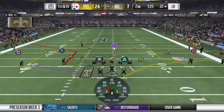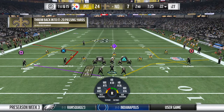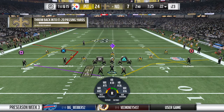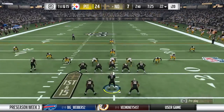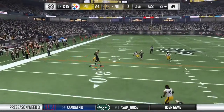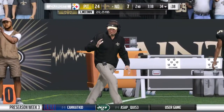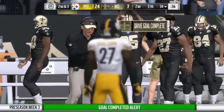2 receivers left, 1 to the right. Working from the gun, McCown. Throwing left side, it's complete. That one good for 12 yards. And that'll make it 2nd down.